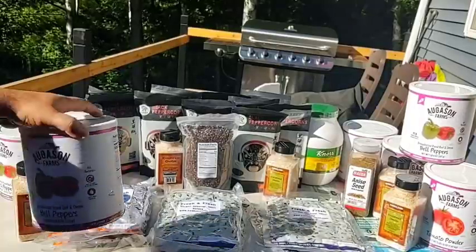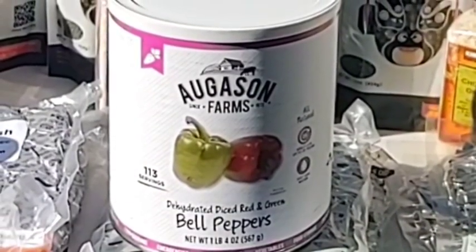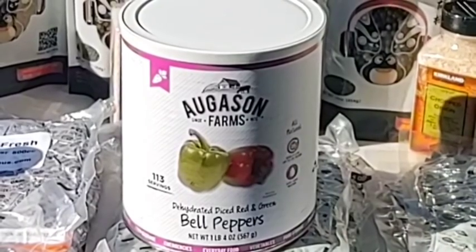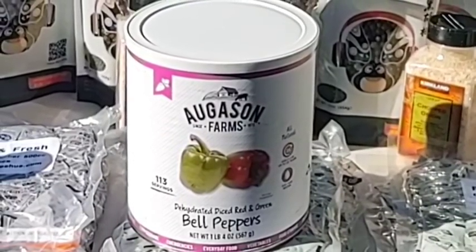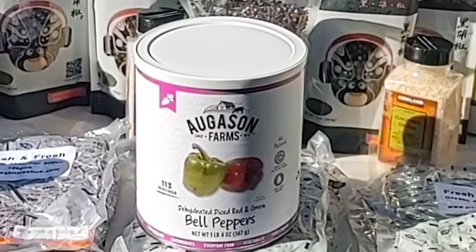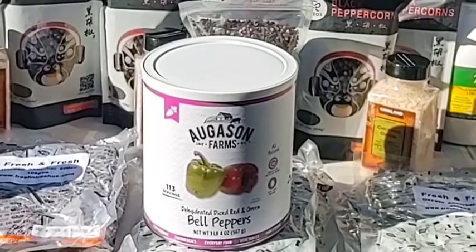I went ahead and took advantage of the sale that they had on Oxen Farms bell peppers on Amazon. This, in my opinion, ladies and gentlemen, is a great deal. You get a lot of bang for your buck when you buy this product. Now, if you can do it yourself, even better.